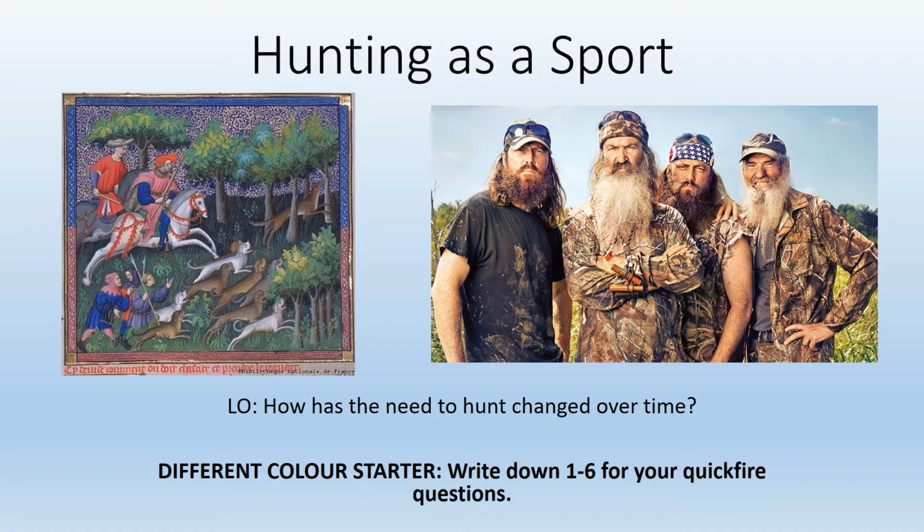Hello everyone. Today we're looking at our third leisure lesson, which is all about hunting as a sport. So we're going to start off by putting down our title, our learning objective, how has the need to hunt changed over time, and our starter is to write down numbers 1 to 6 for our quick fire questions.